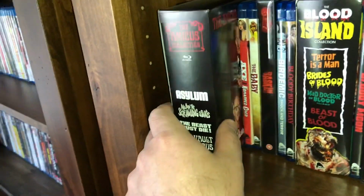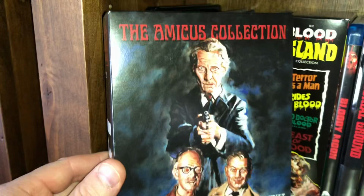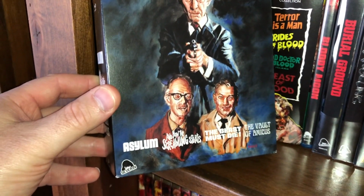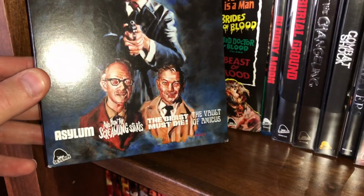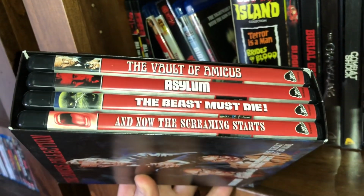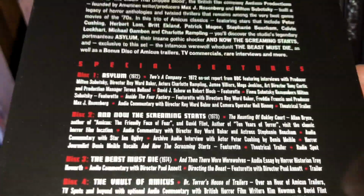The next one is a box set that Severin put out, and this is called the Amicus Collection. The films included in this box set are Asylum, Now the Screaming Starts, The Beast Must Die, and The Vault of Amicus, which is a trailer compilation. So it is a 4-disc set. And there you can see the special features on the back.